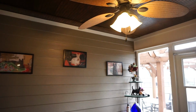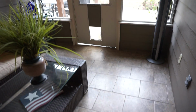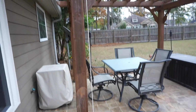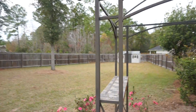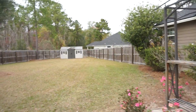All right, so here we are in this beautiful contained screened porch with tile floor and working doggy door. Look at this beautiful patio here and a pergola. Wow. Look at all of that space over there. Seriously, you want room for a pool? You'd never miss it, would you?